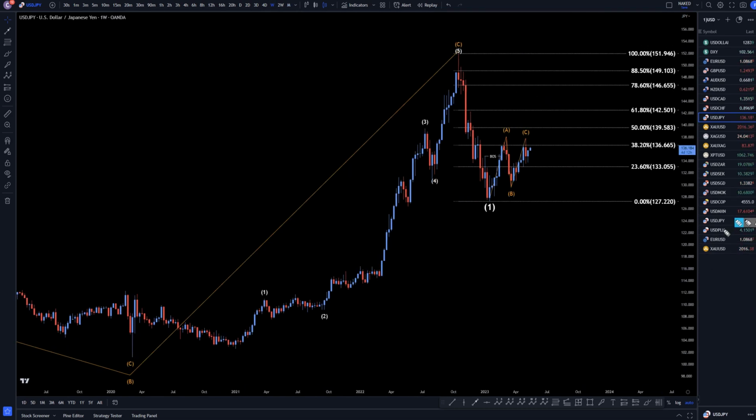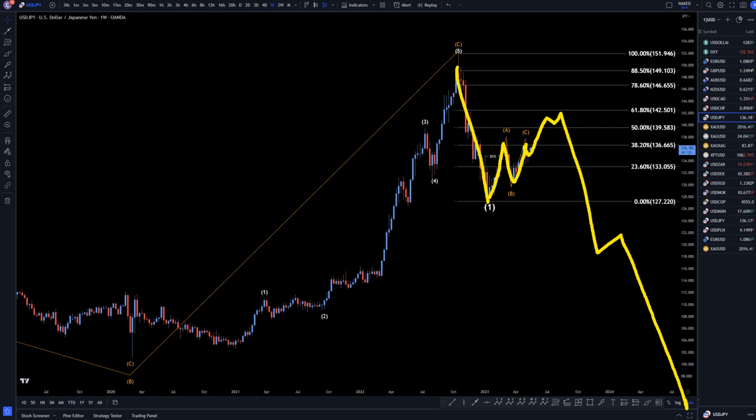On the weekly time frame, I still think this first move down is probably a 1. I think there's a good chance this is going to be an ABC. Now, a lot of the other yen pairs do look like they have a long ways to go to the upside. So there's definitely a possibility that the yen will continue to drive this up to one of the higher Fibonacci levels before it actually continues down. So definitely keep that in mind while we're looking at the shorter time frames.